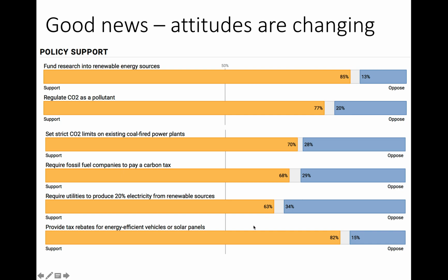There's a lot of public support for that. And then provide tax rebates for energy efficient vehicles and solar panels. A lot of those rebates have expired or ended and not been continued. I would love to see those kinds of rebates continued.